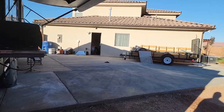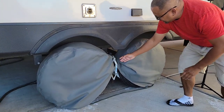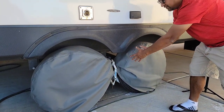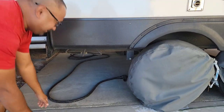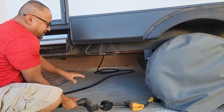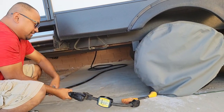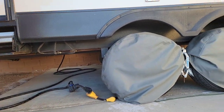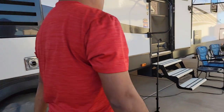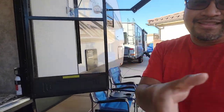Okay, so let's go inside. With an RV, it's good to have this X-Trail. I really love it. That way, it stabilizes the tires so they're not moving, you know. And here's a plug from down here. So I plug this to the other side. So that's the cord that goes to the house right there. And this is where we hook up to the generator too. Let's come on in. You can go inside, honey.